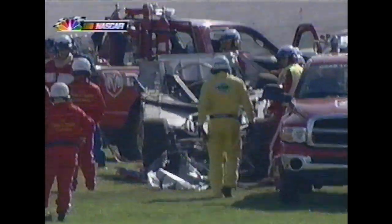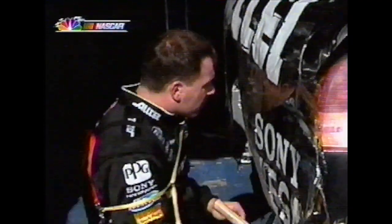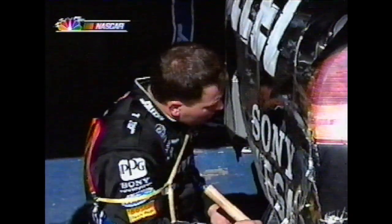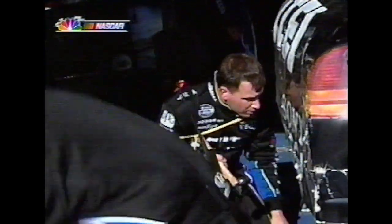And while we continue to monitor that, let's check with Marty. Ryan Newman is hammering on the 12 car right now and said that he would rather talk. He just wants to calm down for a second. Very upset about what happened out there. And sometimes, as you know, you can use a hammer to take out some frustrations, can't you? Yeah, hit that fender, Ryan. Hit it hard. Hit Marty. Yeah, hit Marty. I would rather you hit me.